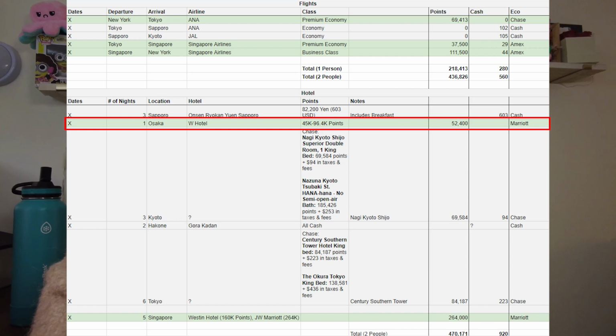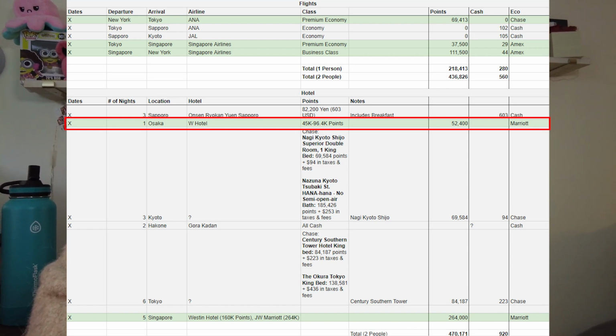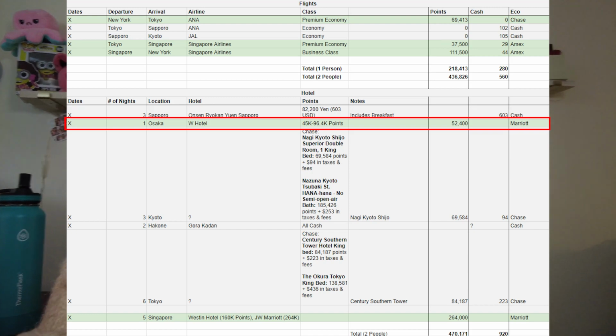We booked the W Hotel for Osaka. We did end up going for a little bit more of an expensive one instead of the 45,000 because we were there for only 1 day. We're like, why don't we just splurge a little bit for a nice view? So we ended up going for 52,400. So it's only 7,000 more than the other one. We ended up booking that, and when we were booking it, we based it off of distance to all the stuff we were going for, and also location.